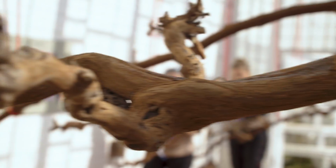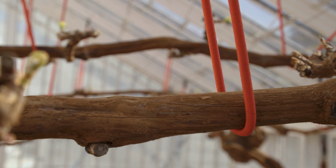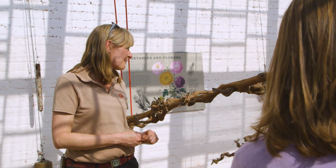Yeah. So during the main season, we'll be releasing beneficial insects into the glass houses to help control pests. A totally different approach to the approach that would have been taken by Victorian gardeners here. Well, I hope you get a good crop this year. Should we go and have a look at the peaches? Yeah. Let's go.